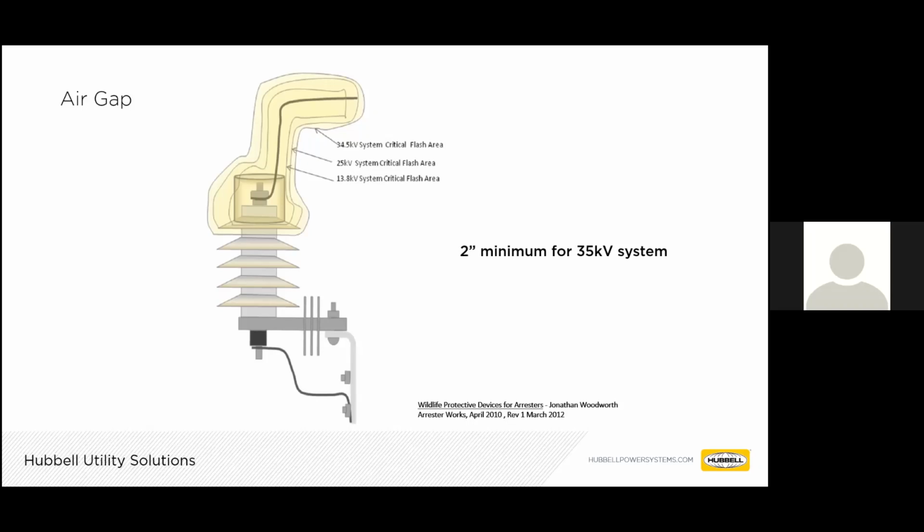What you see on the top of the arrestor is the standard little cap that comes with many of them. What you see on the outside, the arrows pointing to the critical flash area. That's how far electricity at those particular voltages can arc or jump through an opening or a seam in a wildlife guard. So for a 35 kV system, there would need to be a minimum of 2 inches of air gap between any opening or seam and the closest energized point underneath that wildlife guard. It's a common misconception. Well, I've got a guard in place, but if the guard is not appropriately designed, it actually is not capable of performing its intended function, which is to prevent a flashover.